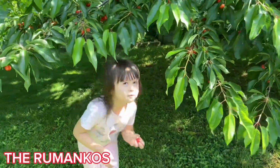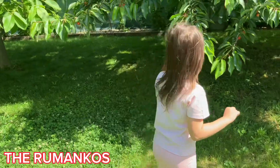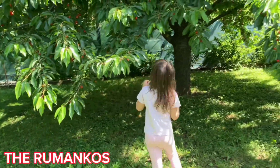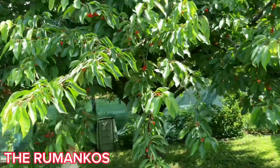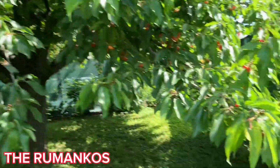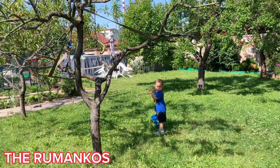It's so low. Yeah, Sophia can just pick it up, and Lucas also. A few days ago it was not yet so red. Now it's getting red. Here, Lucas, get here, baby. Fast. Spider web. Yeah.